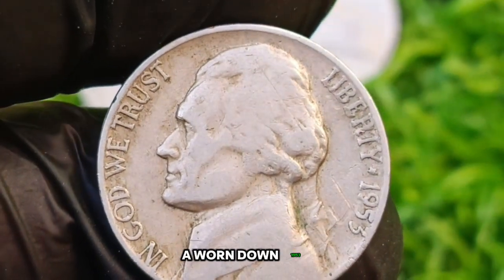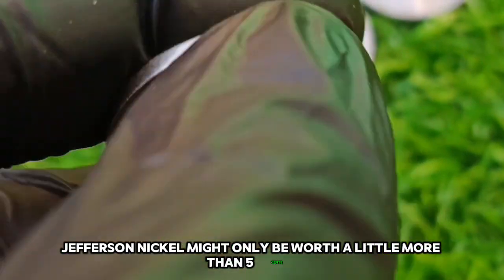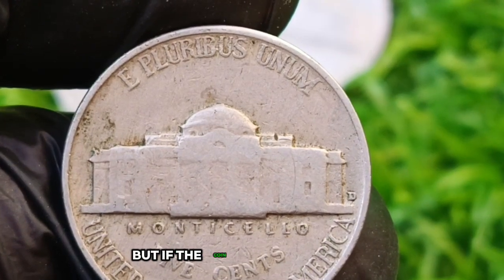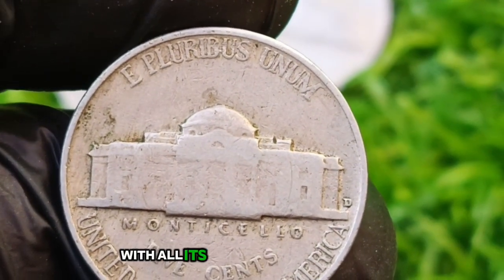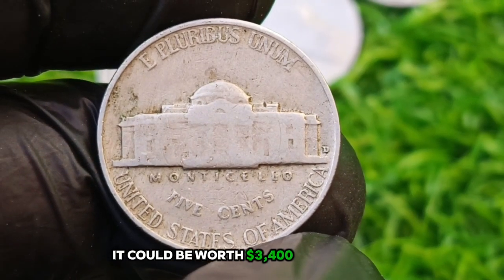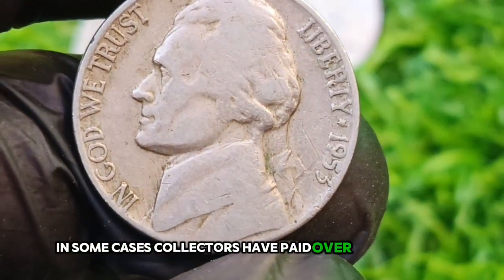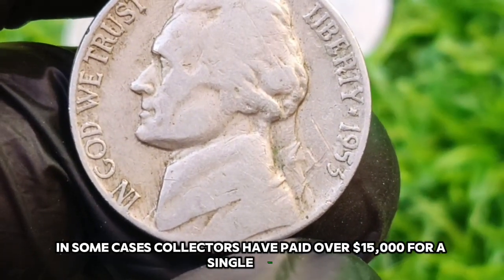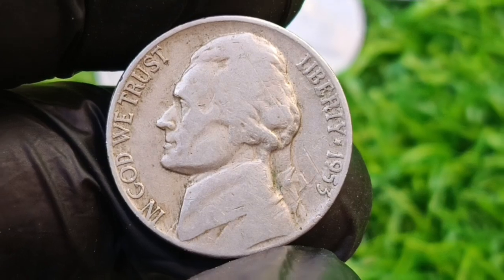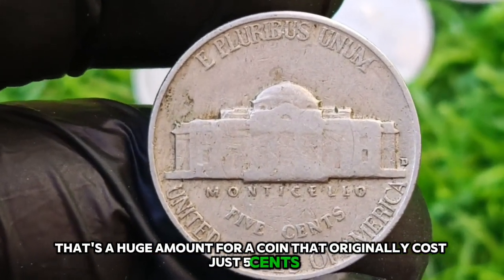A worn-down 1953 D Jefferson nickel might only be worth a little more than 5 cents, maybe a few dollars if it's in decent shape. But if the coin is in top condition, with all its details sharp and clear, it could be worth $3,400 or even more. In some cases, collectors have paid over $15,000 for a single 1953 D nickel that was graded as nearly perfect. That's a huge amount for a coin that originally cost just 5 cents.